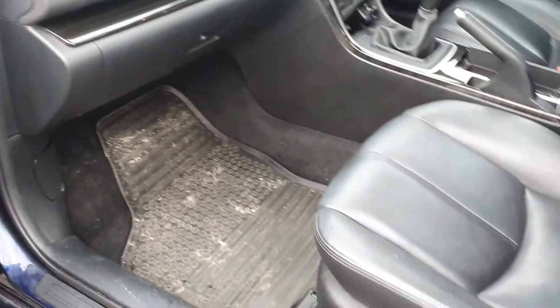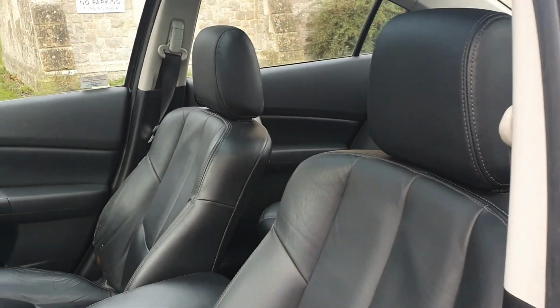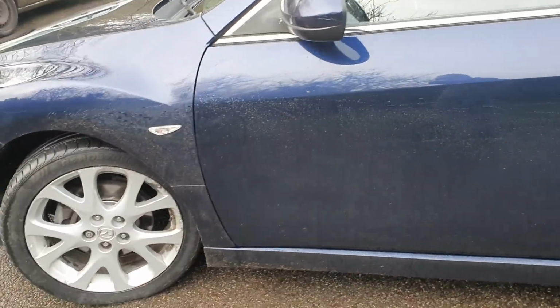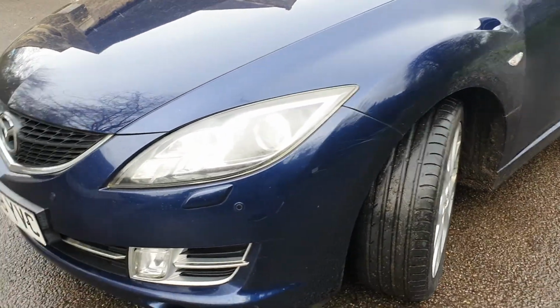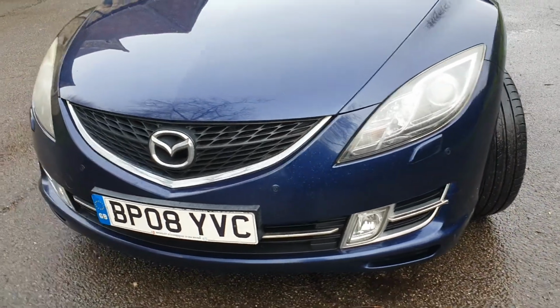So these are the reasons why we would sell this car as spares or repair. There aren't going to be any issues in driving the car. The car drives really well, in my opinion. Really smooth, all the gears are great, it pulls really well in the gears. But it's probably due a service. I don't think it's been serviced for a year or so.